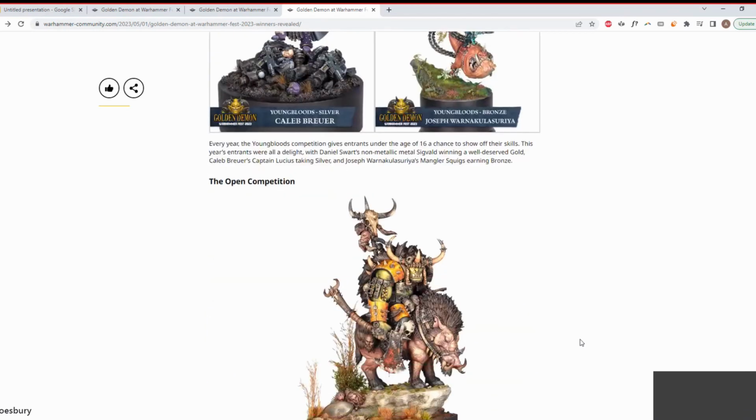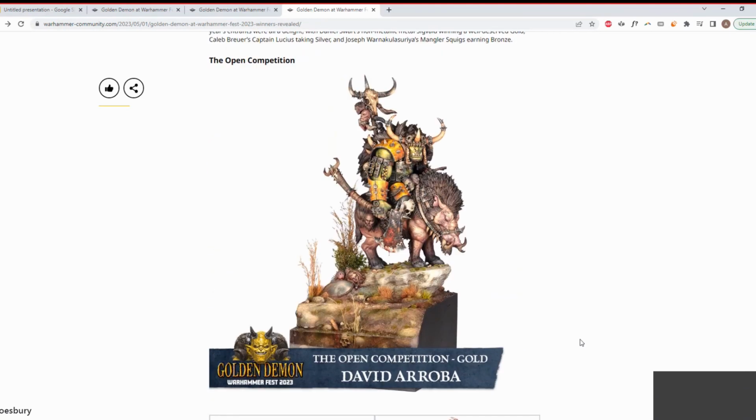But yeah. Now the Open, oh God, the Open this year. David Roberts, that armor, the green skin, just everything about it. And this is going to be a scratch sculpt he's done as well. Just absolutely stunning.